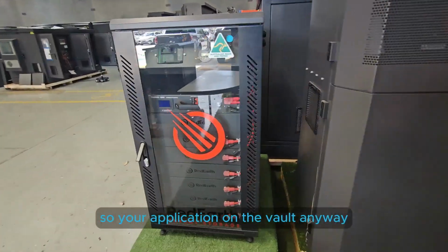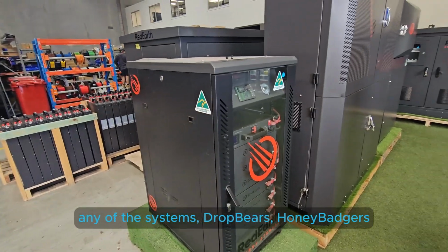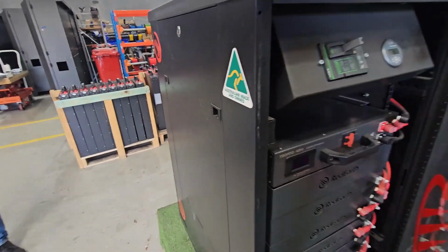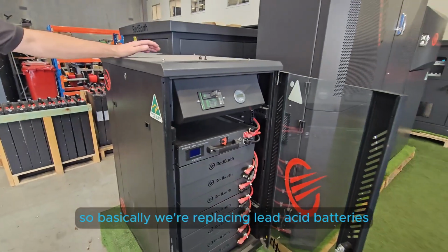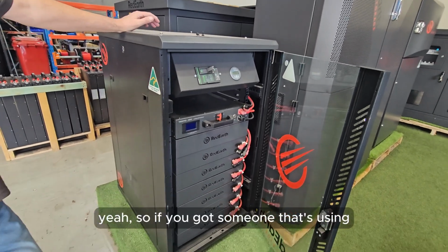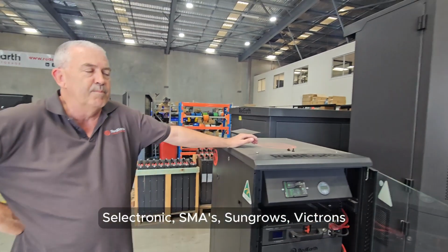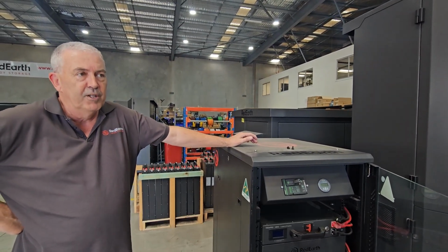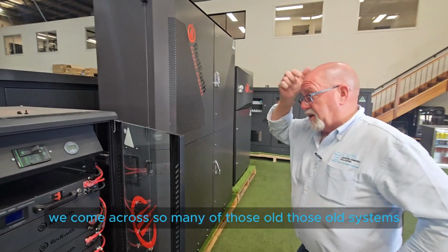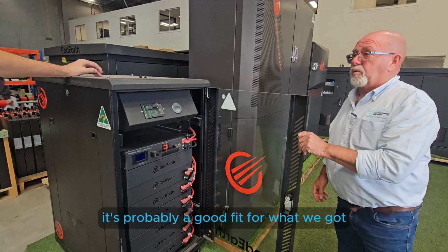Your application on the Volt is basically to add extra battery capacity to any of the systems, DropBears, HoneyBadgers. It can be used with RedEarth products as well. Basically we're replacing lead acid batteries. So if you've got someone that's using an old school SMA, Sungrow, or Victron, well, as you know, in the areas we cover, we come across so many of those old systems. It's probably a good fit for the people we're seeing.